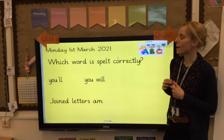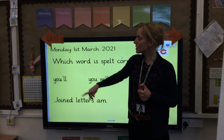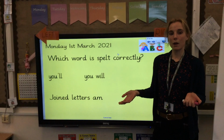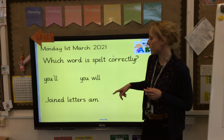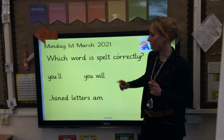Hopefully some of you have realised that they're actually both spelt the same, and we call that a contraction. So you'll and you will mean the same thing. So I might say, you will come to the park, you'll come to the park. Okay, so it means the same thing, you will. And all we've done is push two words together and an apostrophe has gone in the place of WI.